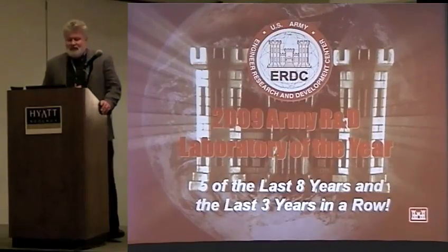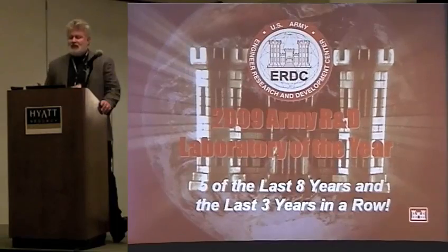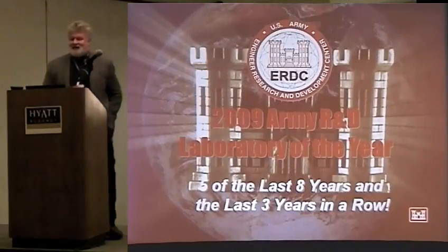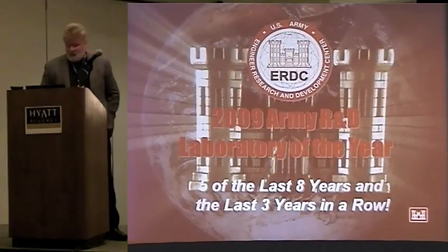Another point is that we're a Corps of Engineers laboratory, but we do research for the Army. We get about 6% of the S&T budget for the Army, yet in the last 3 years we've won Laboratory of the Year, and over the last 12 years we've won it 7 times. So for the small amount of money we have, we have a significant impact on R&D for the Army.